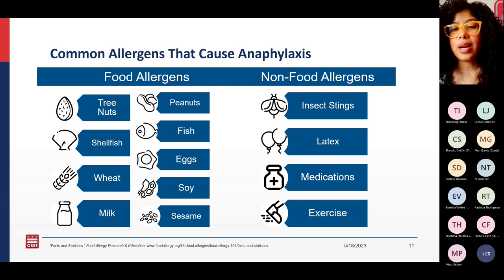And I know sometimes we may think about seasonal allergies, but it is very rare that seasonal allergies such as pollen, dust mites, or mold cause anaphylaxis. It is very uncommon for that to happen. I attended a conference at the Children's National Hospital in November 2019. This seems like so far away. But I had the opportunity to ask an allergist if seasonal allergies could cause anaphylaxis, and she said that it was very uncommon. So these are the common food allergens and non-food allergens.